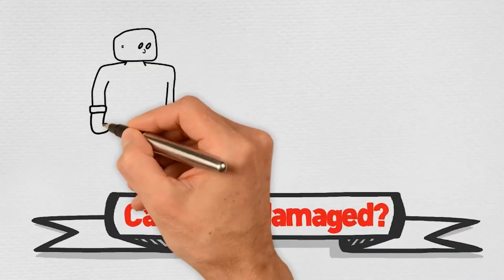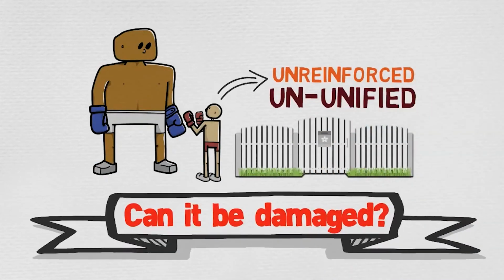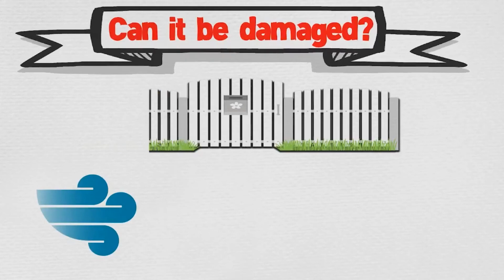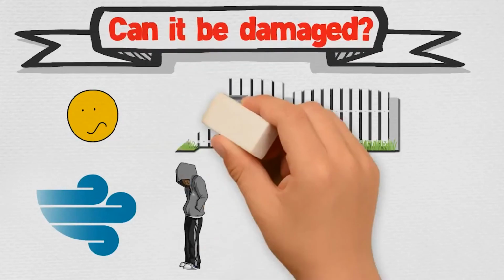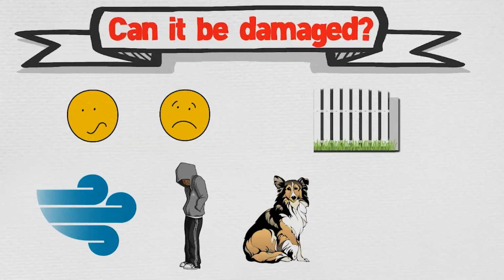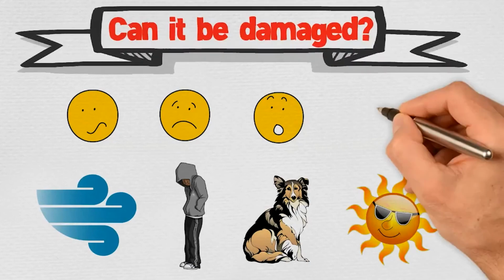Can it be damaged? Nothing is indestructible if you try hard enough, but some fences don't put up much of a fight. Unreinforced, ununified fences are remarkably susceptible to damage. High wind gusts blow out unreinforced, ununified panels easily. Teenagers run through unreinforced, ununified panels easily. Large dog breeds punch out unreinforced, ununified panels easily. Unreinforced slats bow under the heat of the summer sun quickly and easily.